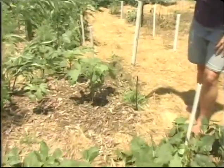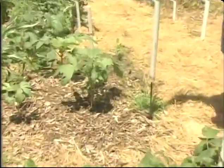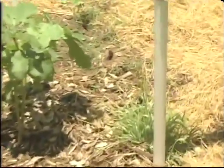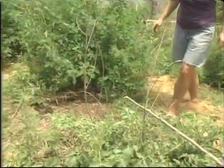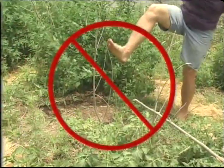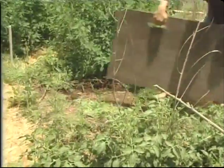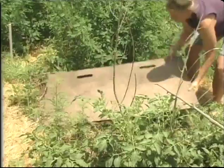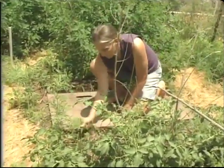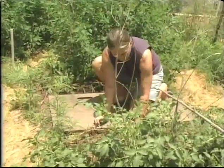We mark the corners of the beds using this rebar and PVC pipe. The PVC can rotate easily when the hose is dragged around. Once the bed is laid out, you never step in the bed, but always stay on the paths. Stepping on the bed causes soil compression and damage to the roots. We use a kneeling board to distribute weight if we have to get onto the bed. Another key of the biointensive method is to conserve soil, space, and time.